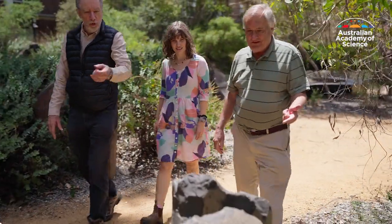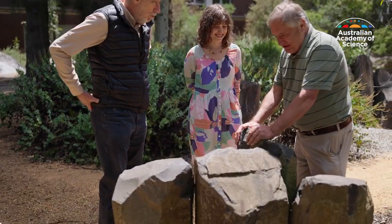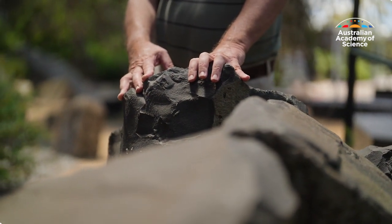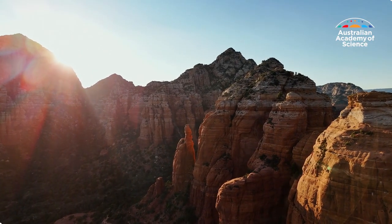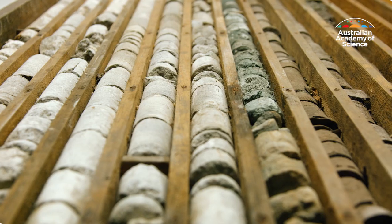Well, these are rocks you've worked on all your life in one way or another. Absolutely. I make rocks to simulate what happens in the depth of the Earth. So this is done in order to understand the big picture about how the Earth formed, how it's evolved over geological history, which is 4,500 million years or so, and how it's working.